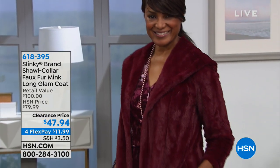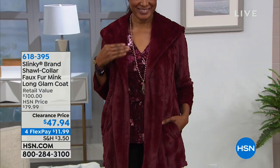From left, you're looking at espresso. That's Inger wearing the beautiful burgundy color. So if you are looking for a gorgeous fun faux fur jacket, that is a value you don't want to miss out on. I think today more than 5,000 people have already called in to order theirs.